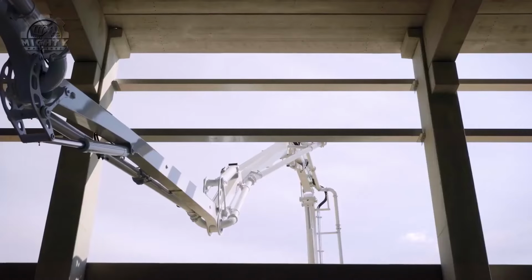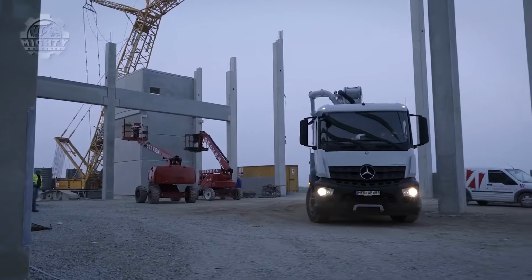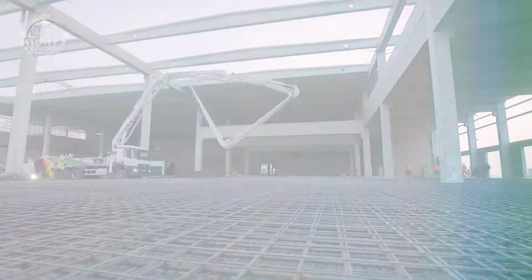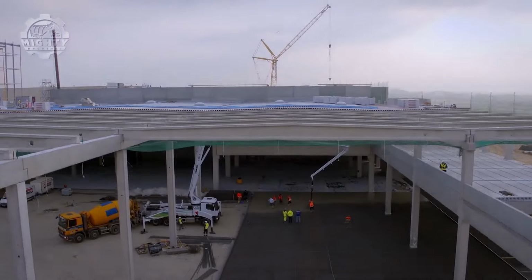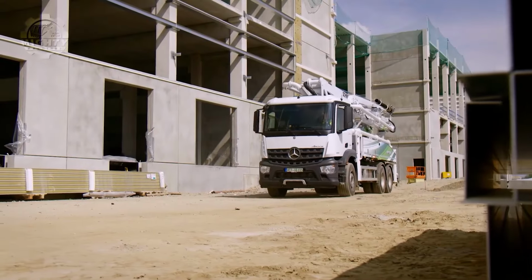The Schwing-Stetter 38SX's special rock concrete valve, which is made to handle abrasive concrete mixtures with ease, is one of its important features. Even with challenging materials like SCC, self-compacting concrete, or fiber-reinforced concrete, the valve can function smoothly. All things considered, the Schwing-Stetter 38SX is a trustworthy and effective concrete pump that is suitable for a range of substantial construction projects.